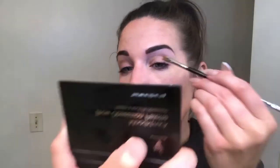So for the highlight, I just do the highlight all underneath. That's why I like having the two-ended brush, because I don't have to use my finger. I can get right up onto the brow with the highlight. You guys can see that it has a slightly pink tint, but as you blend it in, it no longer has that pink tint. It's just like a highlight, right? Maybe it looks kind of pink on camera. It doesn't really look pink to me in person. It's just a little bit of brightness.